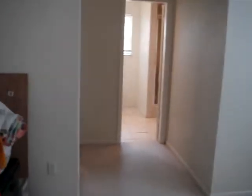Okay, moving on to the master. You've got windows along the wall. I don't know if you can really get a view. Let me back up a little bit. It's huge. As you can see, all along here. And voila, the walk-in closet.